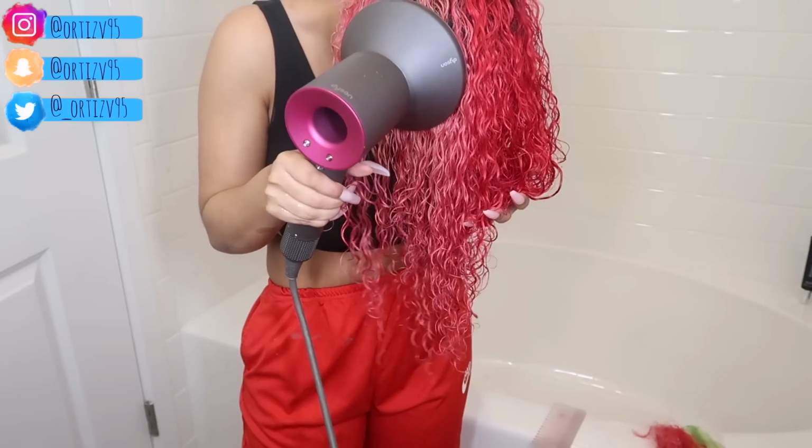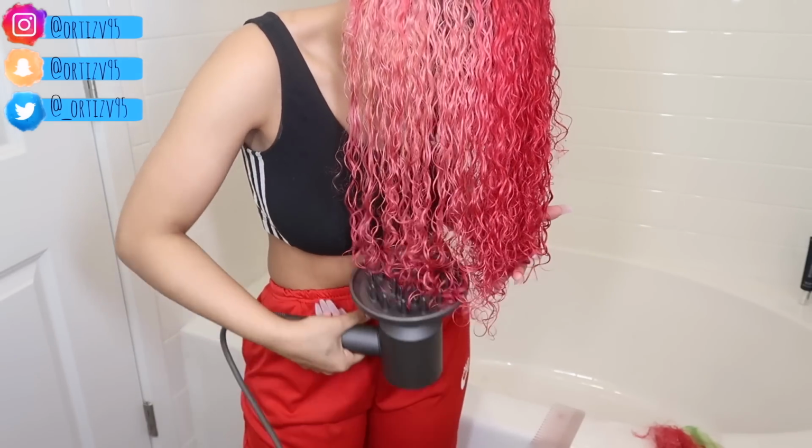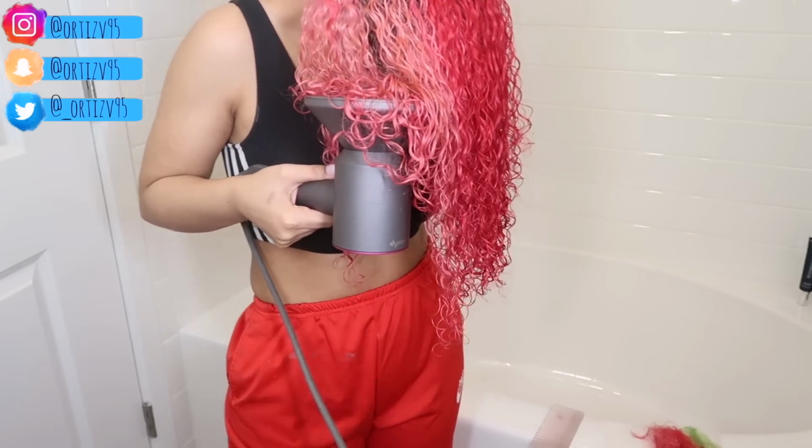On another note, I feel like since I've been using products that don't have harmful ingredients, my hair has been growing so rapidly, it's ridiculous. So I have to go for a trim ASAP. I recommend 2 to 3 a year to maintain the shape of your hair.